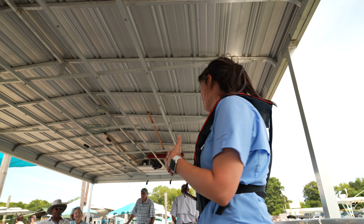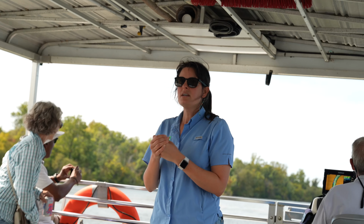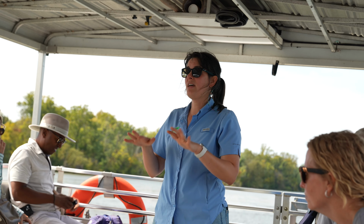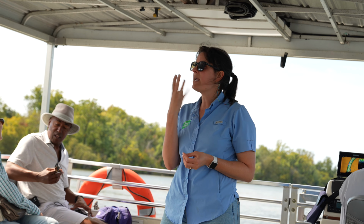Today, we're repurposing this floating classroom to become a sturgeon watching vessel. They are bottom feeders, and so they sort of go along the bottom of the river. They have these like vacuum-shaped mouths.